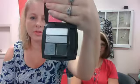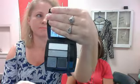This is one of my favorites for just when I'm in that mood. Urban Skyline, and it is more in the grays, more like if you were looking at a black and white photo that wasn't really black and white, it kind of had that gray shading to it. That's kind of what those colors are.